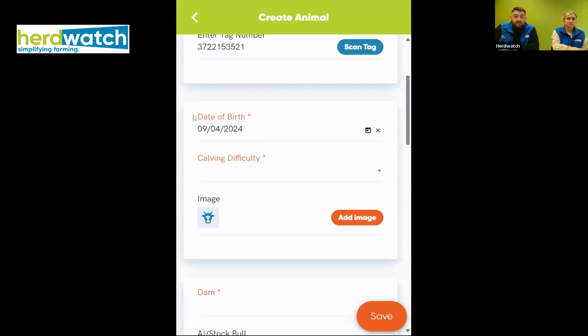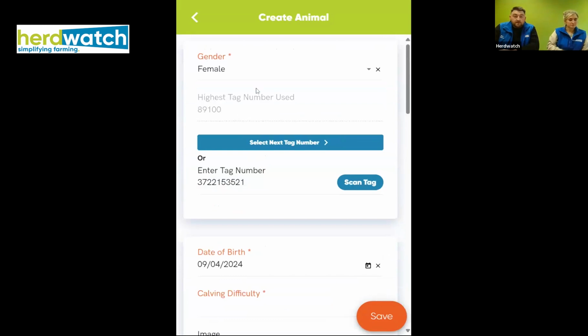You'll see here, any of the fields that are highlighted in orange are required fields. The first thing you'll start off with is your gender, which you've selected. Then you have your tag number option. You have a few different options when it comes to inputting the tag number. You can press the option here for select next tag. That works in regions where we have an available list from the ministry or department on the tags that are available to your herd.